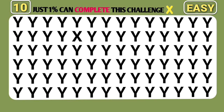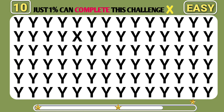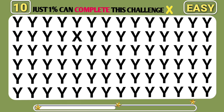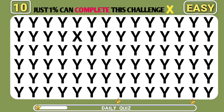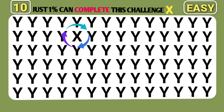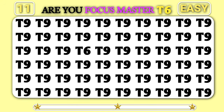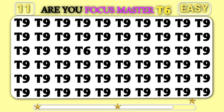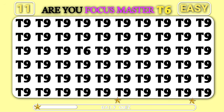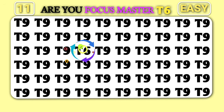Just 1% can complete this challenge. Spot the letter X between Y within time. Perfectly spotted, letter X. Are you a focus master? Find the combination letter and number like T6. Yes, this is the combination T6.